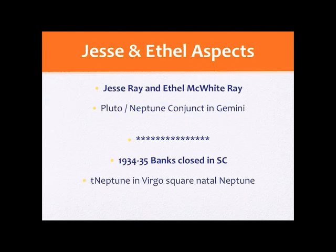Okay, you can see where I wrote down the aspects they were having, Pluto and Neptune conjunct in Gemini. So in 1934 and 1935, the banks closed in South Carolina. That was during the Depression. And he had just deposited all his money in the bank that he was going to use to buy seed for his crops that year. And so he lost everything. He lost all of his money.